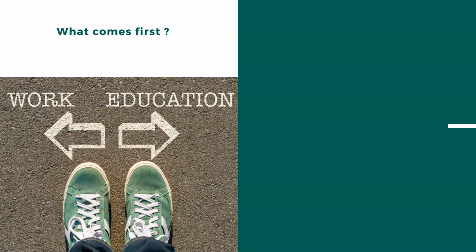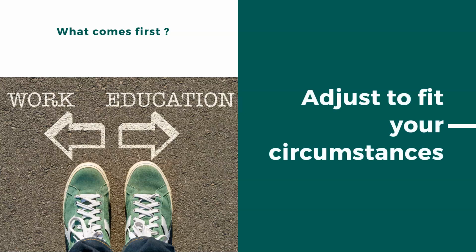What section comes next, education or employment history? As we've already mentioned, the most important information needs to come early on in your CV, so you can adjust the order of the sections to fit your circumstances.